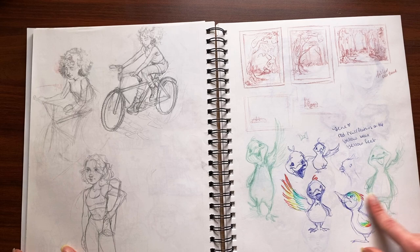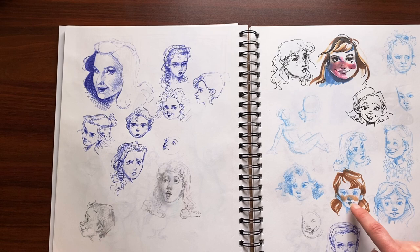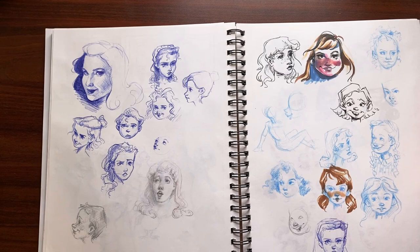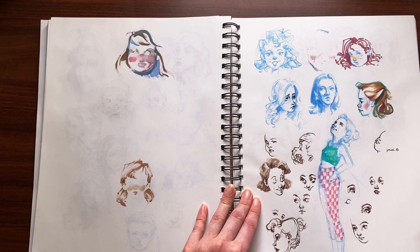We've got some little bird sketches, more pen sketches. I don't like most of these. I don't hate this one, but wow. Wow. Yikes. Anyways, moving on. Here we've got some more yikes sketches. You wrote yuck next to this one.